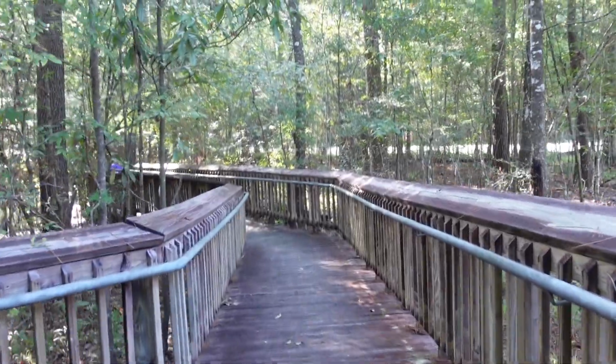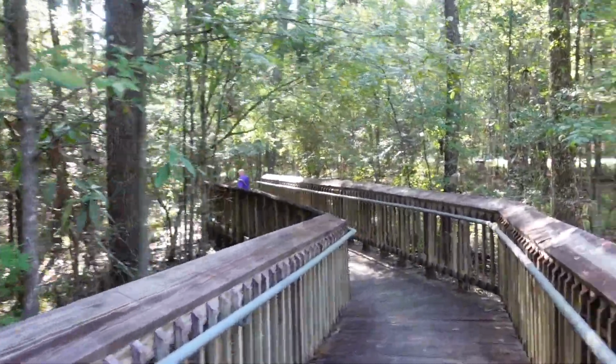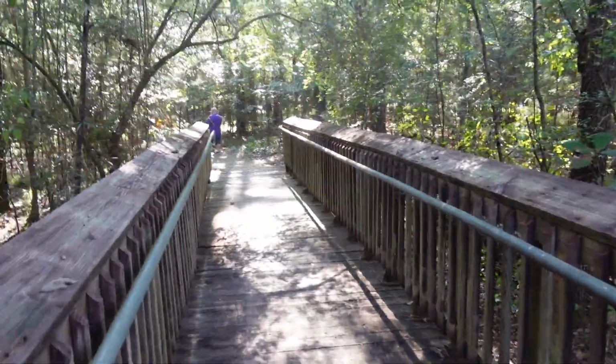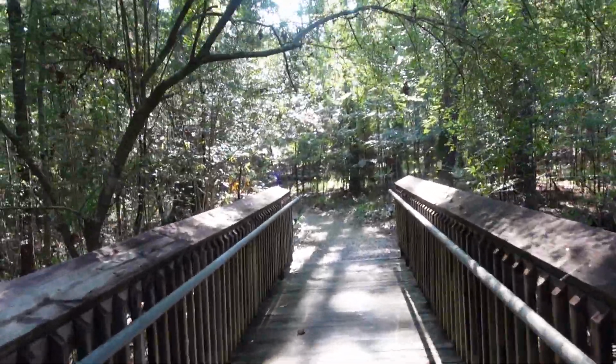This is a Louisiana State Park, and they do for the most part try to keep this maintained. I don't think we've ever been to this park where it's been completely empty. There's usually a pretty good crowd of people here.